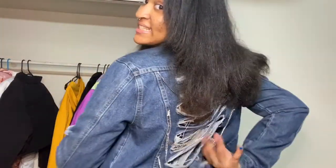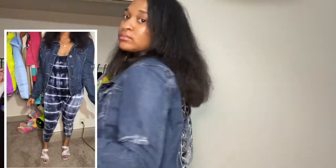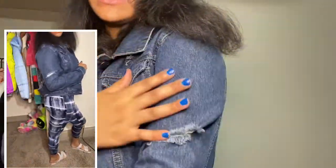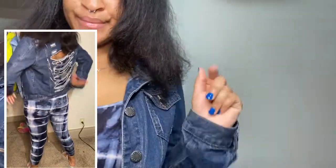So now we can get into the video. So the first outfit is actually the one I have on now. Got a little cute jean jacket. The back has all these designs. Got the opening. And I just have on a one piece, which is blue and white. But I love the jean jacket, especially the cuts. I really love the back. The back is so cute, so fire.